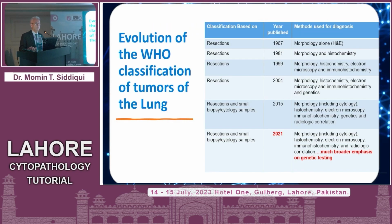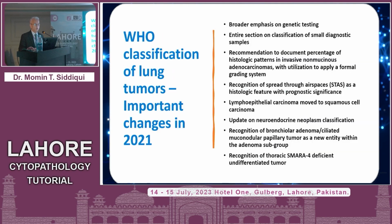So this has been the evolution from the 60s of the WHO system, from resections, which basically used morphology alone for a diagnosis. But now coming on to 2021, the focus is now more on small biopsies and even cytology samples, which have been included in the WHO system, the main blue book. And the emphasis has certainly evolved from morphology in the 1960s to a much broader emphasis on genetic testing. So that is the key over here. And again, we as practitioners should be aware of it.